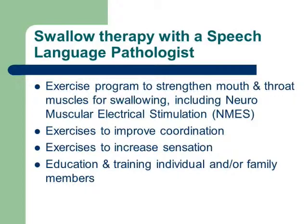We focus on exercises to increase the coordination, how fast you swallow, and increase your sensation so that you're able to feel stimuli better, you're able to feel the food and the liquid better in your throat. And then obviously we educate you and your family members as far as swallowing exercises for home, changes in your diet, aspiration precautions, all of that. We want you to have as much information that will help you.